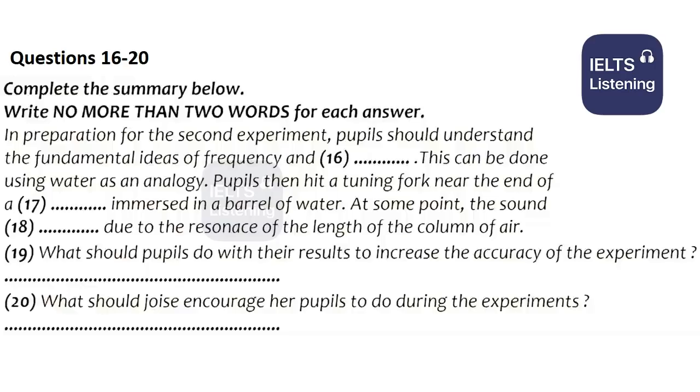For that we need, let me just have a look at my notes. A long tube, a tuning fork, and a large barrel of water. Now, what do they do with those? And what's the point of it? It's fairly simple, really. You just have to remember that velocity equals wavelength times frequency. Ah, yes, that's the key, isn't it?